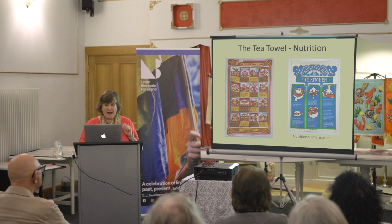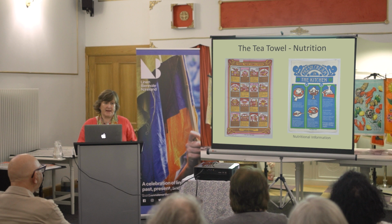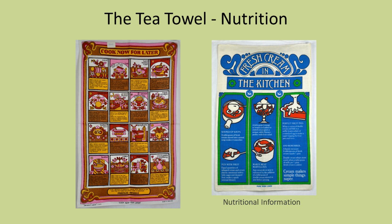Back in the 50s and 60s, we certainly didn't have Google. So if we needed information relating to recipes or food safety, where better to turn than the piece of linen you had in the drawer in the kitchen? So this is the first infographics, if you like. The design and the attention to detail that has been put into something as simple as the tea towel, but it's also going to tell you what you can cook now for later. And it says at the bottom, prepare double. So who thought batch cooking was a new concept? I mean, this is going back 60 years. But yet it's so beautifully drawn.